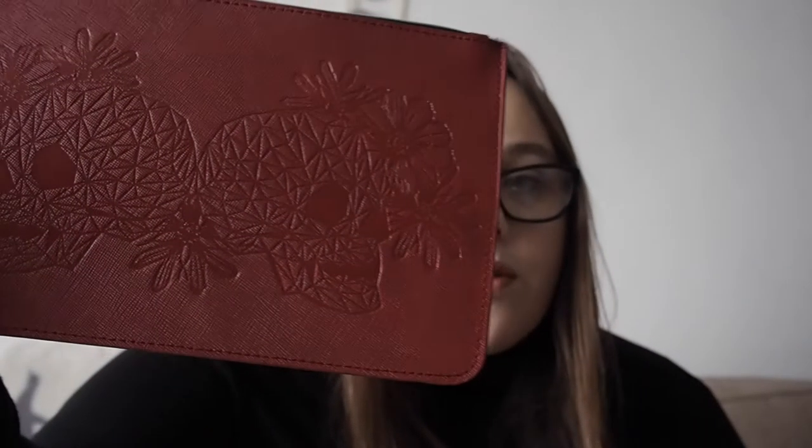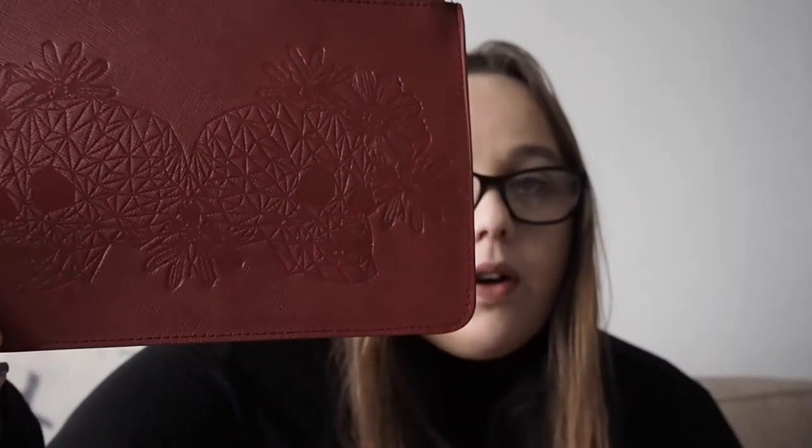The next thing I picked up was this clutch bag. It says leather clutch purse on it, but I'm actually just going to pop it in my handbag to put makeup bits and stuff like that in. It was originally £24, then it was down to £16.50, and then it went down to £6. As you can see, it's just got this embossed skull print on it, and I'm a big fan of skulls, so I had to pick that up.